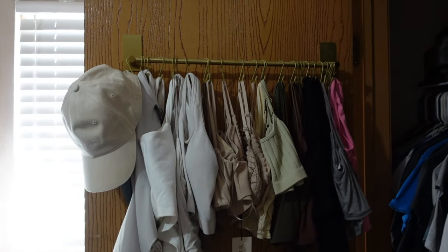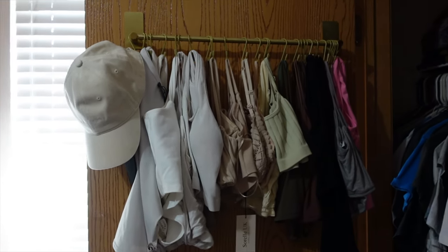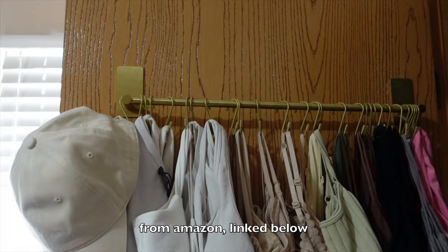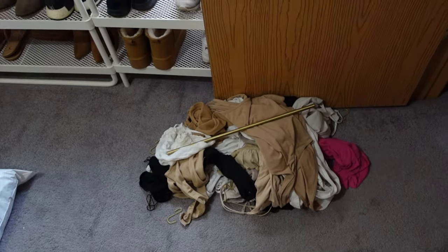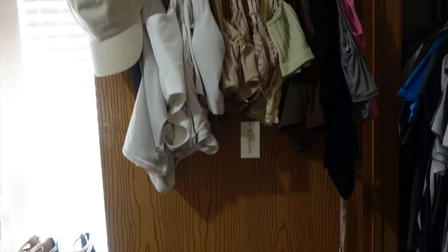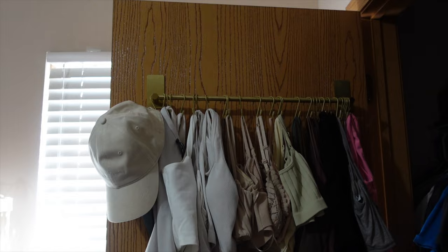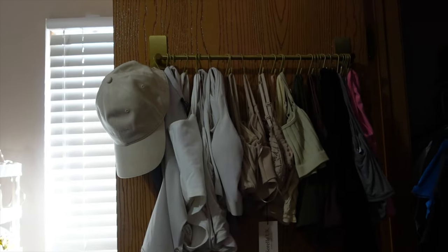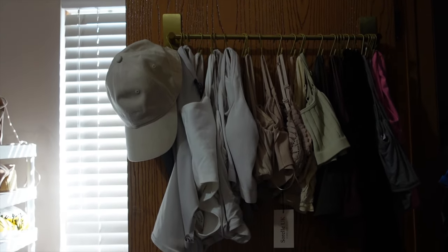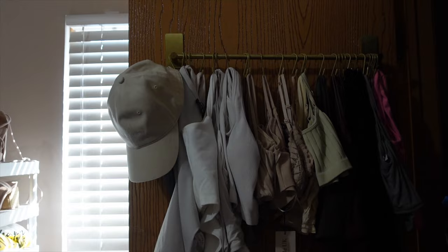Also, this is how I store my crop tops. I just have this bar in my closet door and I hang them all on there. I had another one right here. All of those clothes were hanging up on it, but it fell because it's adhesive. So I do have to put that bar back up and hang all those clothes back up, but that is a great solution for anyone looking to make some more closet space.